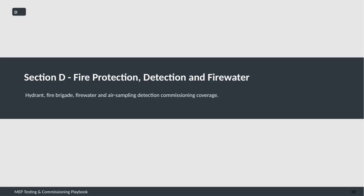Now we're focusing on Section D, which covers fire protection, detection, and firewater systems. This section highlights key aspects such as hydrant functionality, fire brigade readiness, firewater supply, and air sampling detection commissioning. These elements are critical for ensuring that fire safety systems are fully operational and effective during emergencies. The testing and commissioning procedures followed here come from our MEP testing and commissioning playbook, providing a structured approach to verifying that all fire protection measures are in place and functioning as designed. This ensures safety compliance and readiness for any potential fire incidents.